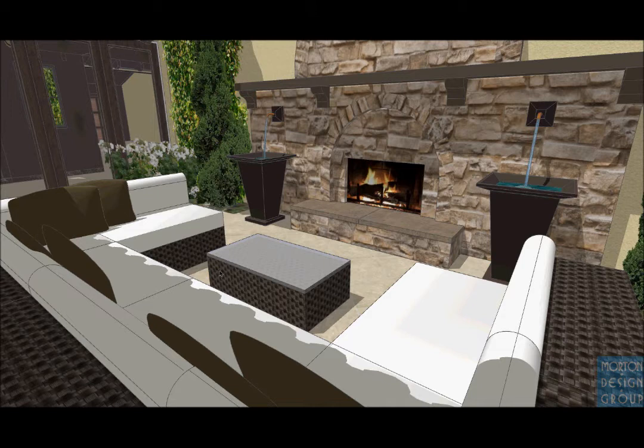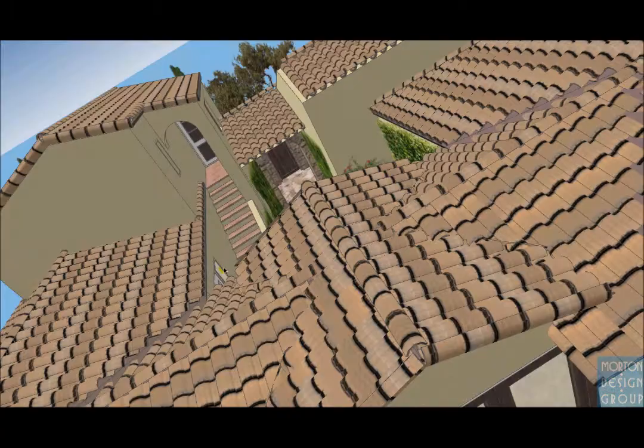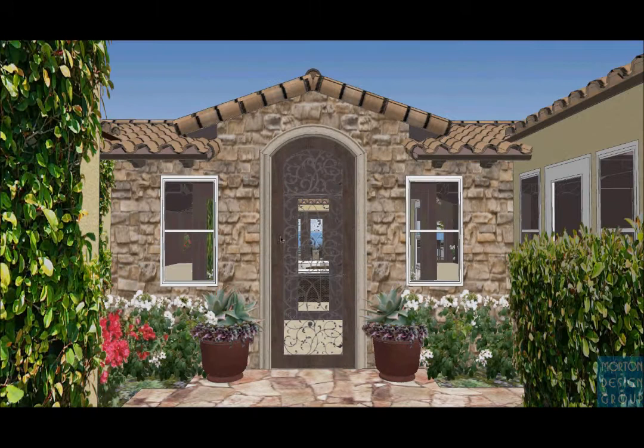And then looking at the front area here, we have the new door that I'm proposing. I'll show you that in a moment. Again, a lineal feel, but in this front area, I'm proposing we tear out the concrete and go with the flagstone that you guys have in the front yard. Tie in with that.